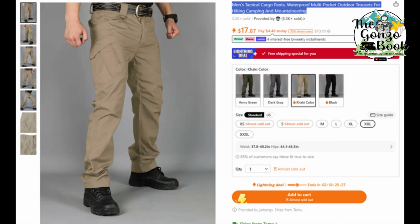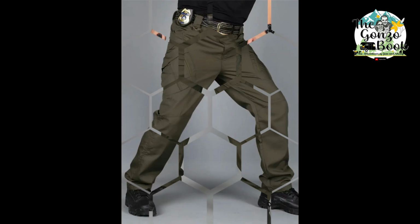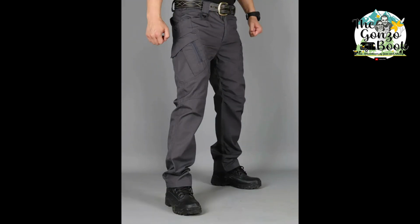Men's tactical cargo pants, waterproof multi-pocket outdoor trousers. For hiking, camping, and mountaineering, made from polyester fabric, providing an efficient, breathable, and lightweight bottom for optimum comfort. These pants are dirt, stain, and soil resistant for a quality that lasts. It's also integrated with zippers and snaps, adding guaranteed reliability to the apparel.